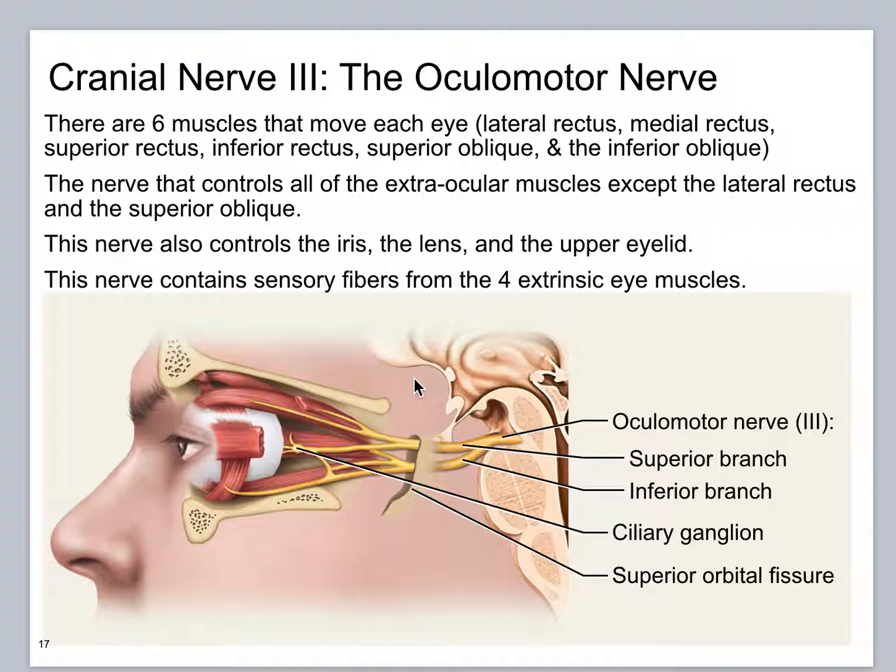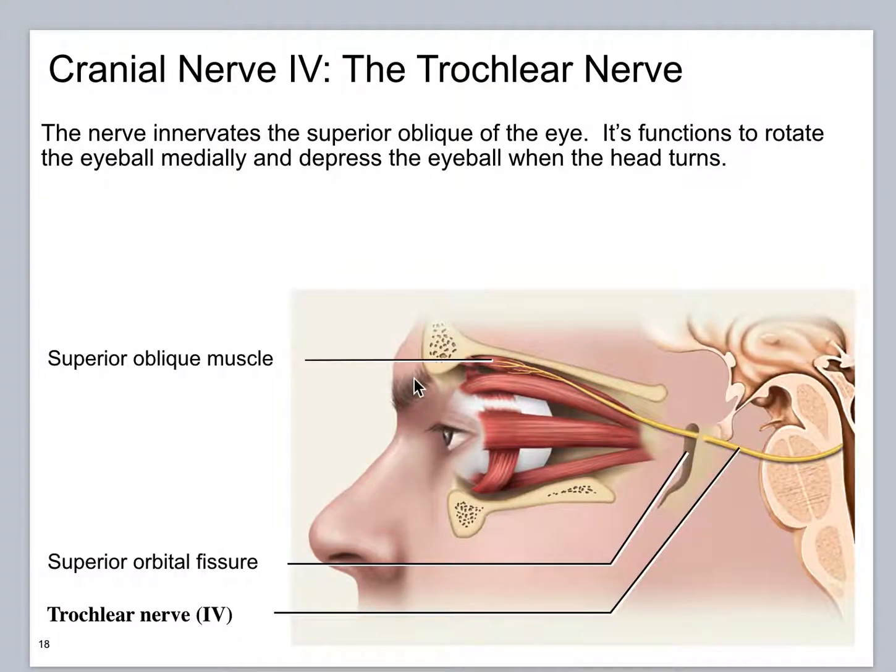The oculomotor nerve innervates all of the extraocular muscles except for the lateral rectus and the superior oblique. All the other extraocular muscles are innervated by the oculomotor nerve. The trochlear nerve is cranial nerve number 4. It innervates the superior oblique muscle of the eye. This muscle rotates the eyeball medially and depresses the eyeball when the head turns. That's the superior oblique muscle innervated by the trochlear nerve.